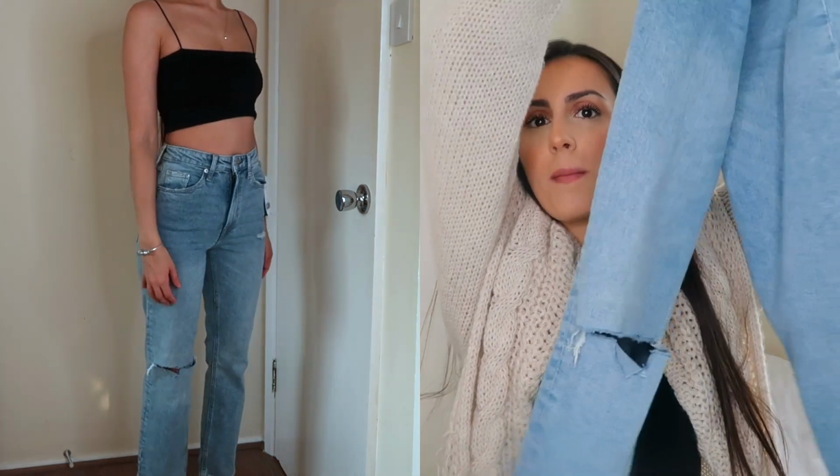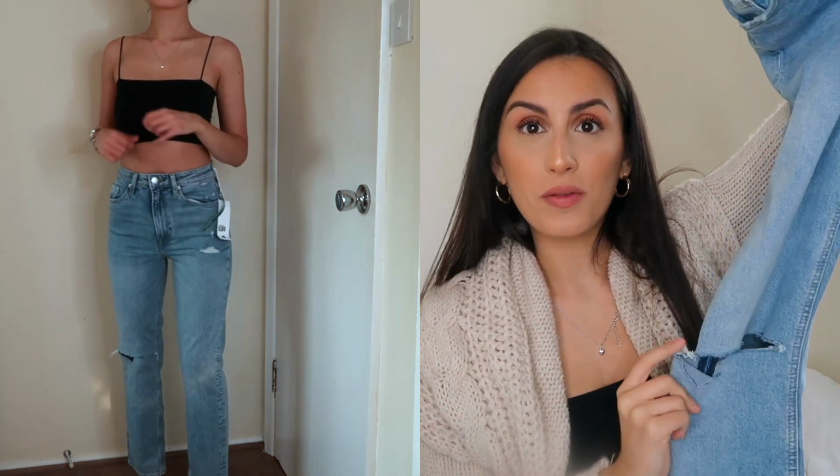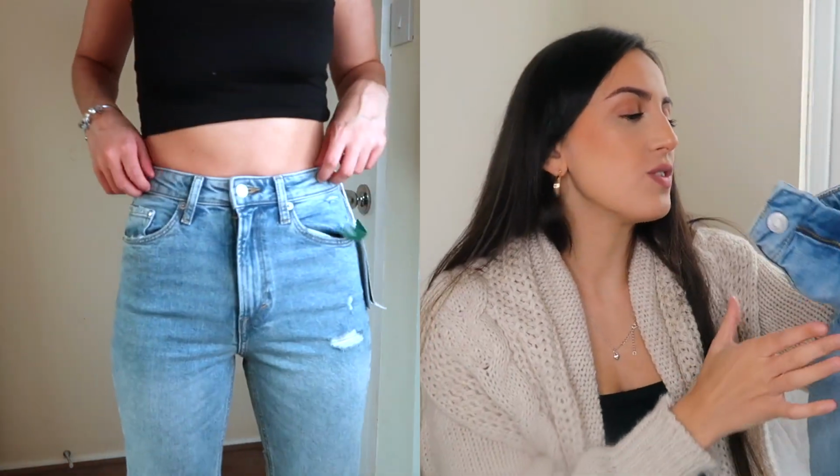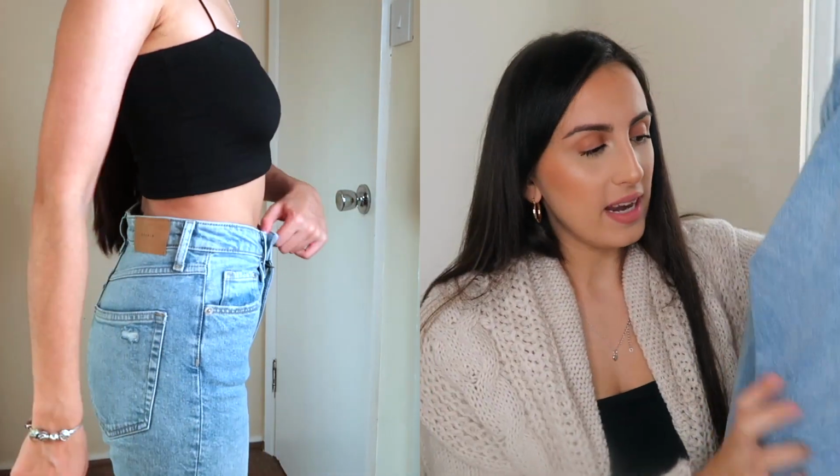It's really hard to show, but I really loved that distressed detail in here, the really big rip on the knee. I think it just gives it a bit of something, and it's a lot more edgy, so I do really like that. I love the wash of the jean as well, so it's not too blue, if you know what I mean. It's just a perfect autumn winter transition jean.